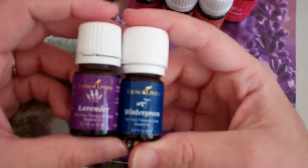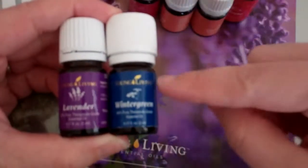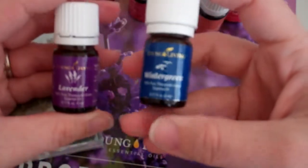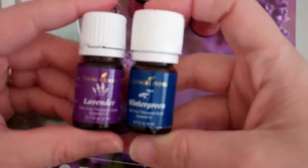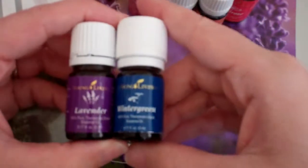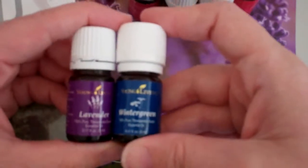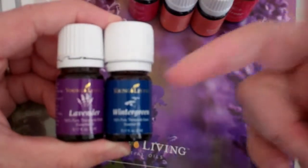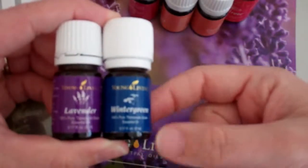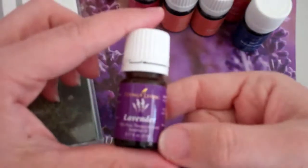If you've been watching the channel for a little while, you know that I actually just ordered wintergreen, so I'm doing this as a promo in my group because I haven't even used it yet and I don't want to hoard oils. My collection is getting out of control. I need to order a spice rack off of Amazon. I'm just putting off doing it because it's $40 and I'm just being stubborn, but I don't want to hoard oils that I'm not going to use. So I have a full 15 milliliter bottle of wintergreen, so I'm going to do this as a giveaway. And I might end up doing that with the lavender too.